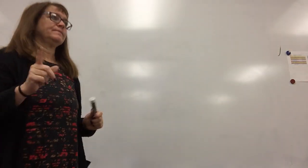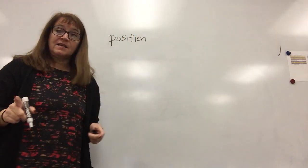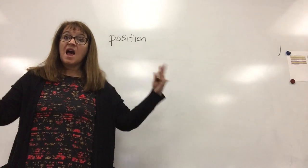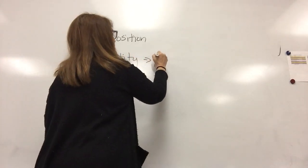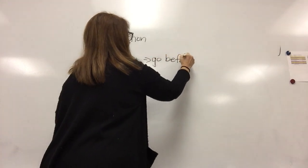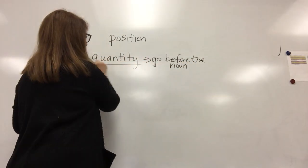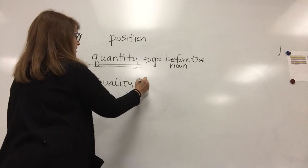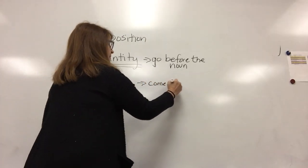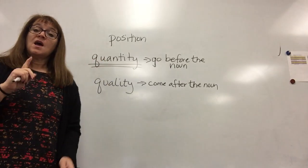There's something also important to realize about these adjectives, and that has to do with position. Adjectives of quantity, size, how many, I'm just going to use easy words, go before the noun. They'll say proceed, but we'll just say go before the noun. So adjectives of quantity go before the noun, and adjectives of quality, like good or bad, come after the noun. And if you keep that rule in your mind, it will also help you to figure out which noun it's modifying.